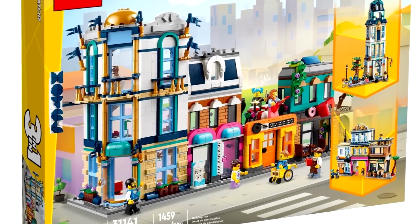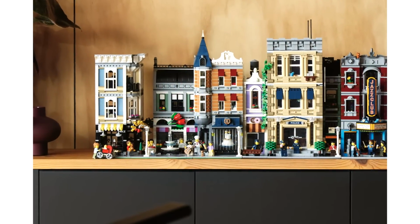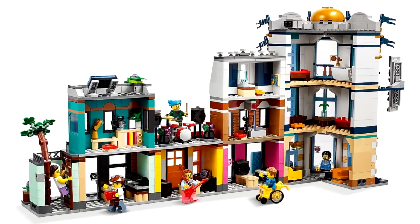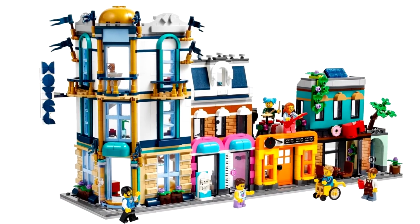I mean, I look at something like the recent Main Streets of LEGO Friends, and those kick butt. You look at something like Assembly Square, and yeah, that's a full modular. But this is just kind of in the middle of some open face back builds that kind of look like a mesh of different colors. I don't know, it's not really appealing to me with this main build.